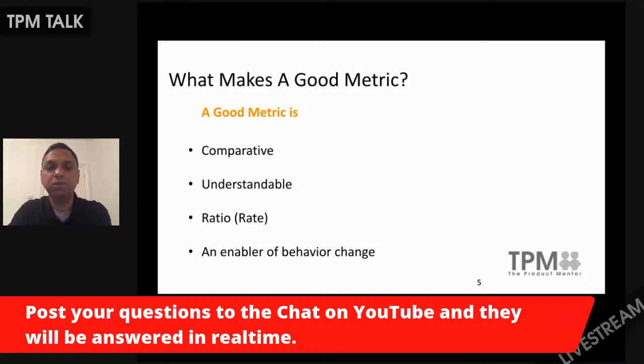It should not be complex, so that the team itself is not able to understand. I've seen organizations setting up metrics like ops cost, which is very difficult to calculate in the very first place, but also very difficult for the teams to understand, at a developer level especially. It needs to be a ratio, so that you can always calculate it against something else. And more importantly, it needs to be an enabler of behavior change so that you can continue to experiment on top of this.